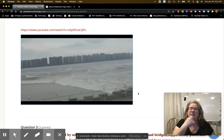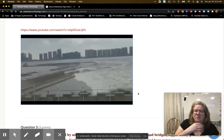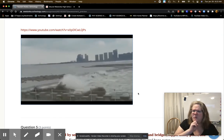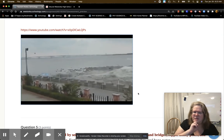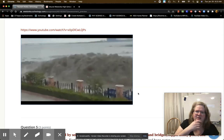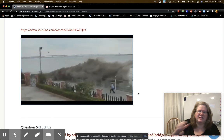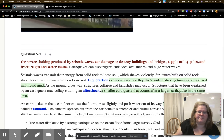Now, a really good indicator that a tsunami could be coming is something called pullback. The water will actually pull back and you'll have a really low tide and people are like, cool, let's go look at this. The problem is that's a really good indicator that you should not be there. And that person should really not be there either. So again, don't underestimate the power of water.